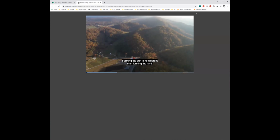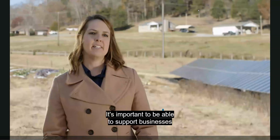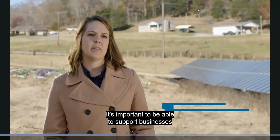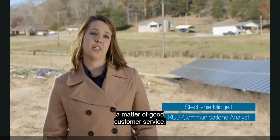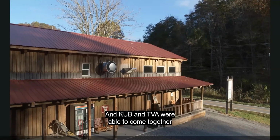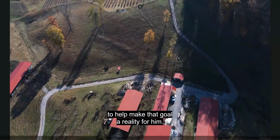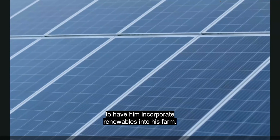Farming the sun is no different than farming the land. It's just part of a three-dimensional look at agriculture. It's important to be able to support businesses with sustainability goals because it's just a matter of good customer service. Mr. Riddle had a big dream for his farm, and KUB and TVA were able to come together to help make that goal a reality for him. Well, Mr. Riddle came to TVA and asked us to help him come up with a solution to have him incorporate renewables into his farm.